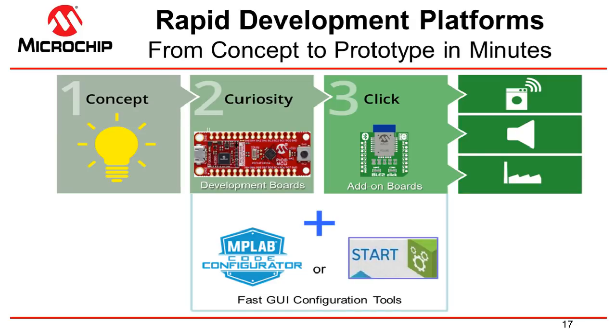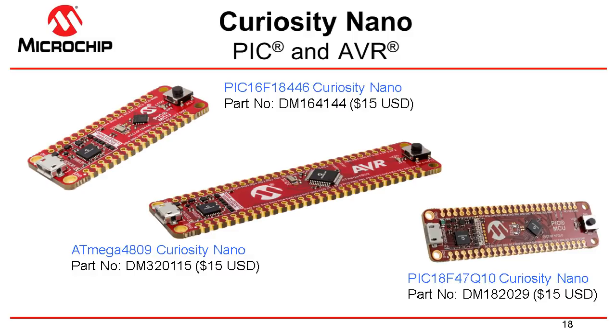To aid rapid development from concept to market, here is a representation of the typical development flow that is possible with a combination of the Curiosity Nano boards, Click expansion boards, and the code configurators. With these three building blocks, we really do expect concept to prototype in minutes. With full program and debug capabilities, these are just a selection of the Curiosity Nano development boards that offer complete support for your next design.